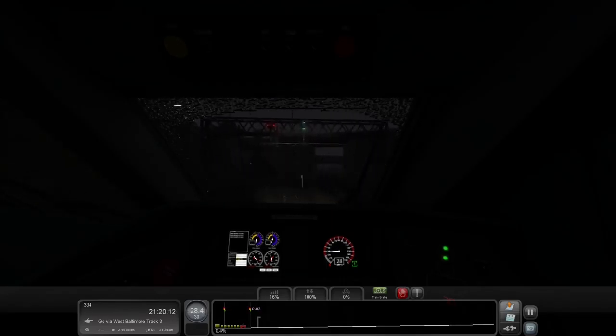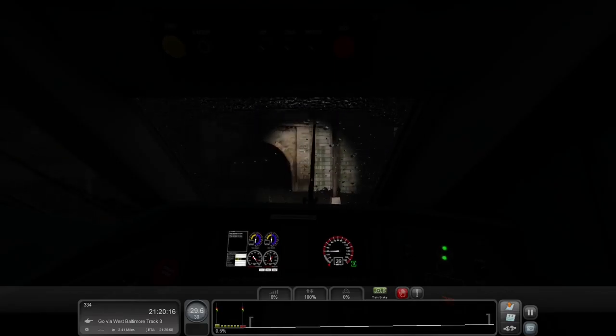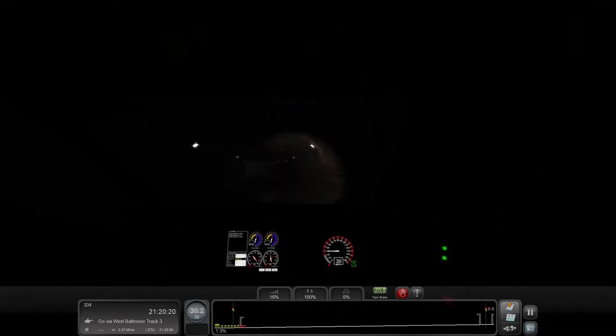So there's our green signal. We are clear to proceed. Ooh, I had little lag. I went to push the throttle back. I wasn't ready for that.